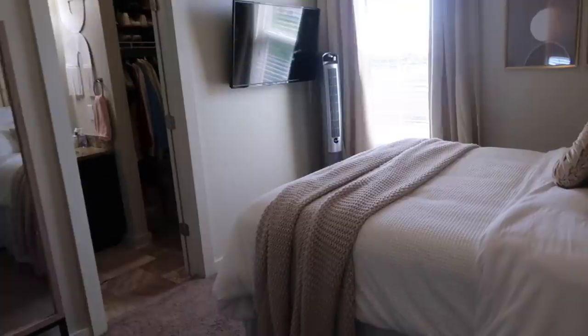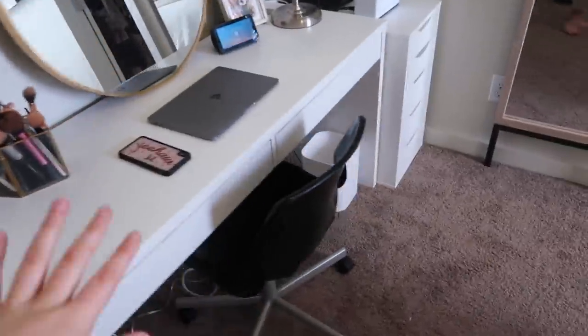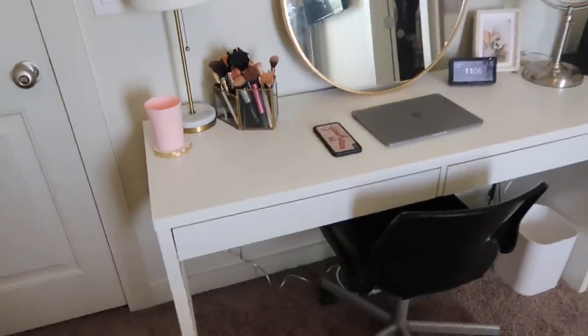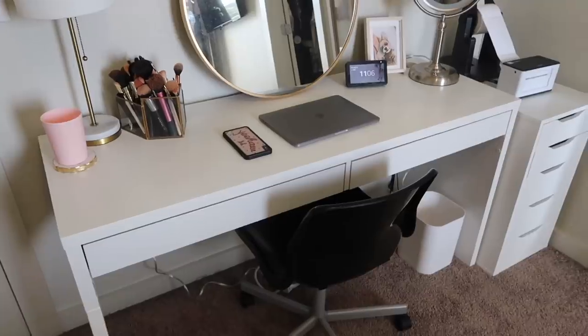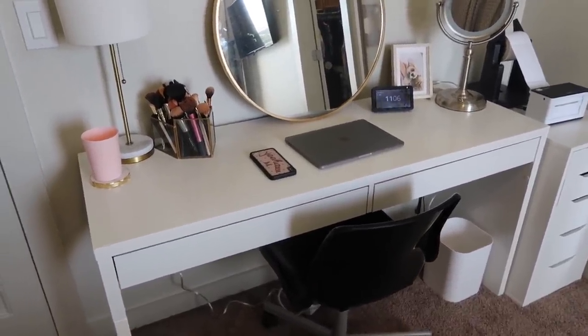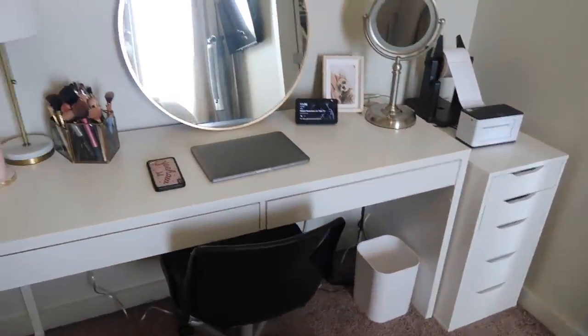Like I said, to the left of when you walk in is my desk. I love this desk. You guys always ask me about it. This is the Micke desk from IKEA. I'll link it down below. I love it. I also have the Malm desk from IKEA at my parents' house, and I like this one more. It's a lot cheaper. I think it's like $79, and it's really great. It's a huge desk too, and it's so awesome.